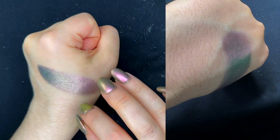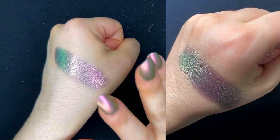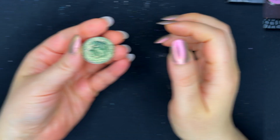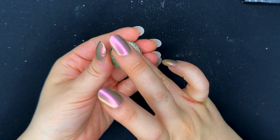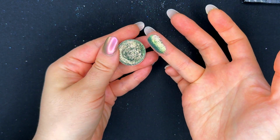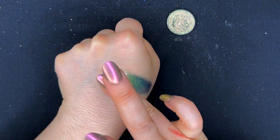And this one also looks like it's comprised of tiny, very glittery particles. So shimmery and shifty. Let's look at another one that has a purpley shift. This is Setting a Trend from Touch of Glam. And this one also looks so metallic and beautiful.